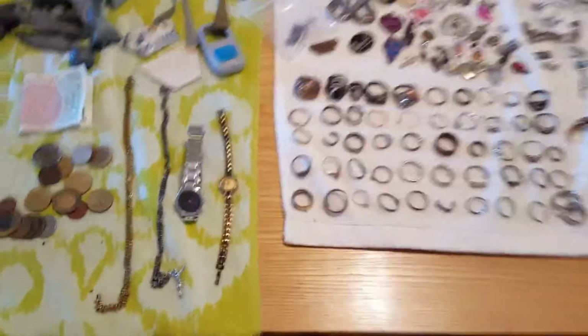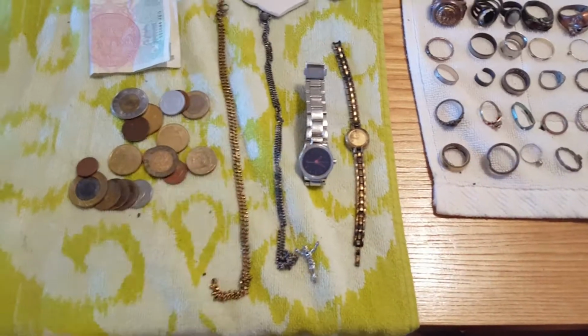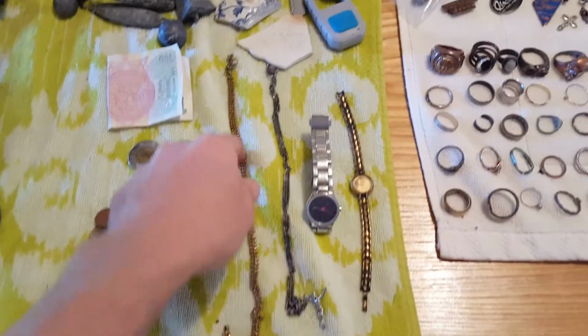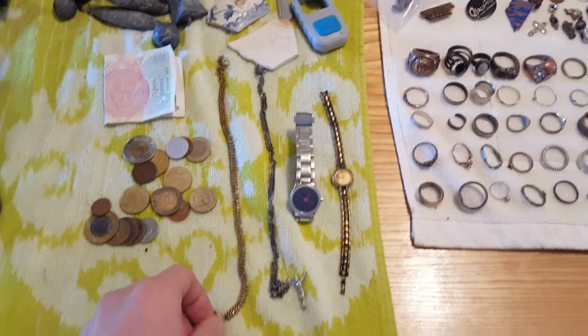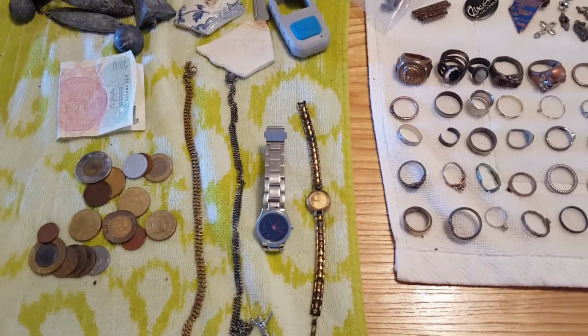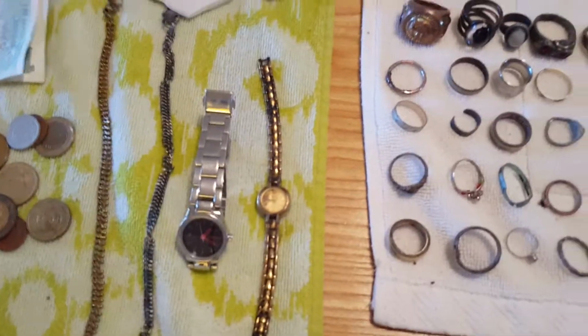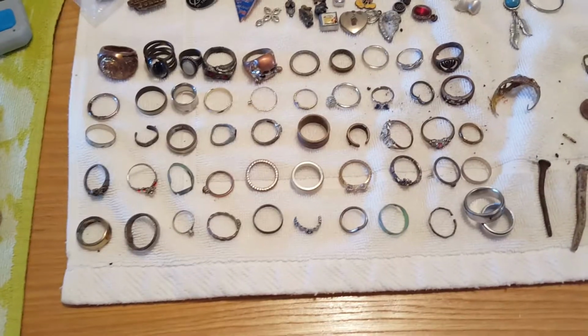Let's do the bling next. Certainly no shortage of that. Found 2 watches this year. The stainless one here actually still works. Found these 2 bracelets here. They're not gold. They tarnish really easily. Old watch there.